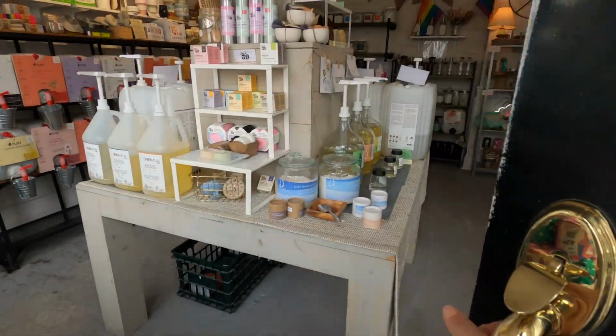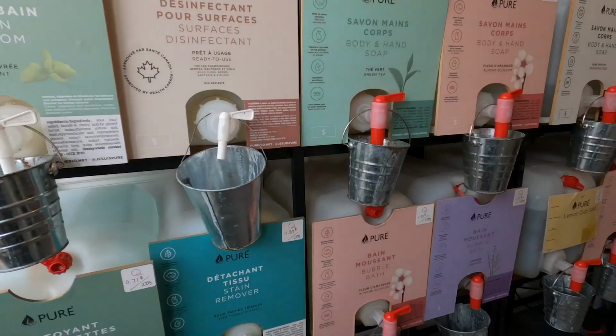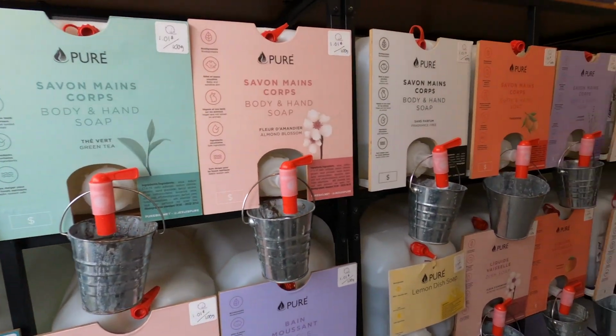So our very first store that we went into was my absolute favorite because it's a cute little boutique store where they make all their products handmade. You've got all the facial products and hand soaps and all the different things. And it's an eco-friendly store, meaning people come in and they bring in their bottles to refill their products.